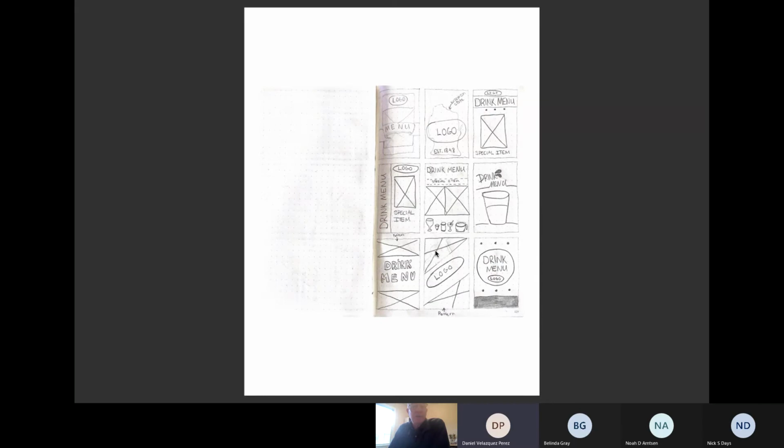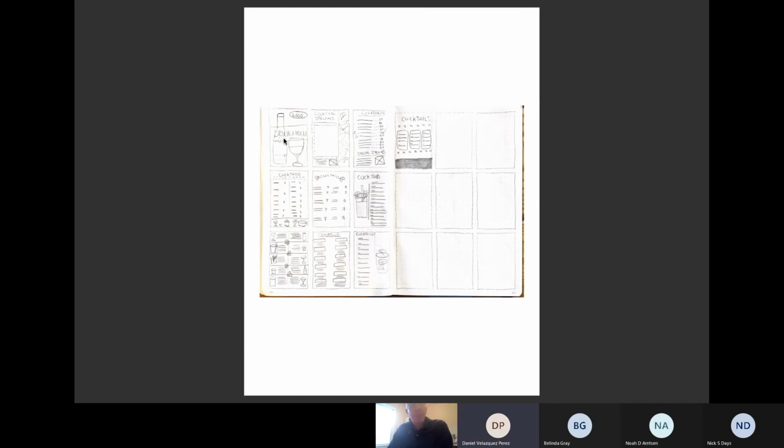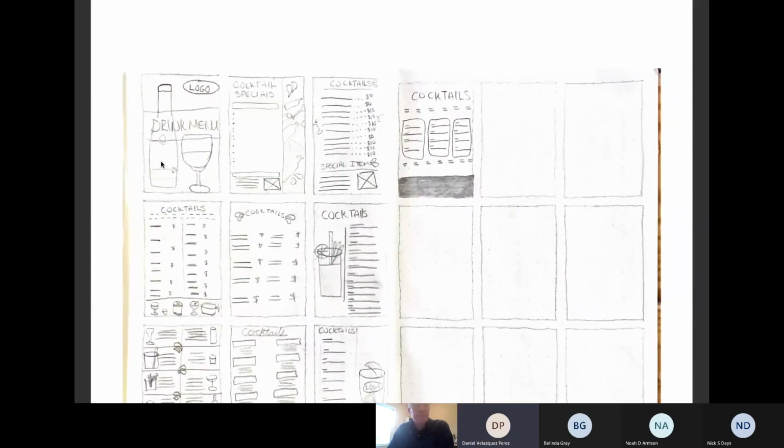On this page, I think I would like to do this one right here, if you can see my mouse, and probably the one that has the Wisconsin state shape outline, with the logo in front. That's a good idea. And then I also like this one, with the wine bottle and the wine glass, and then it would have a little banner over it. Obviously, you couldn't show it with pencil.